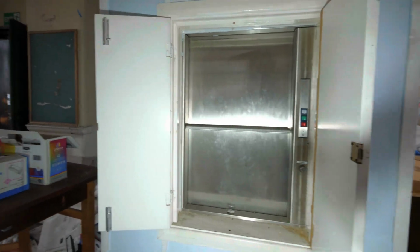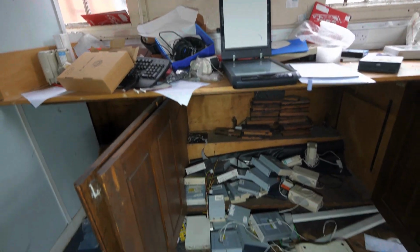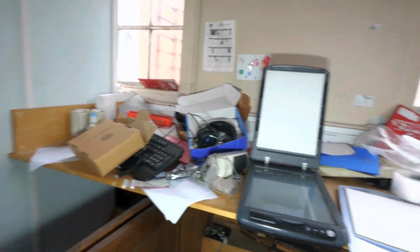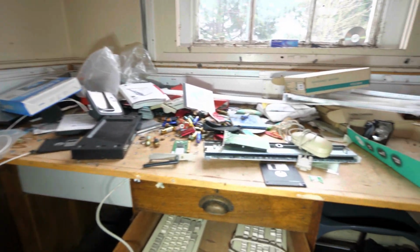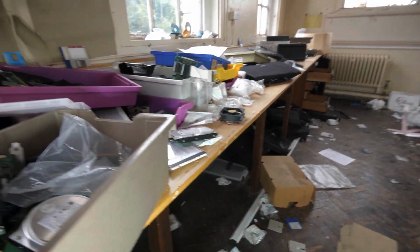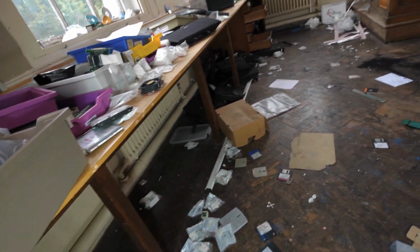Obviously this would have transported things between levels, between floors. Just literally loads of old tech that is definitely not going to be used at all. Spare computer parts littering the place. I mean, this hard drive here, how big's this? Don't even say. Bet it's tiny.